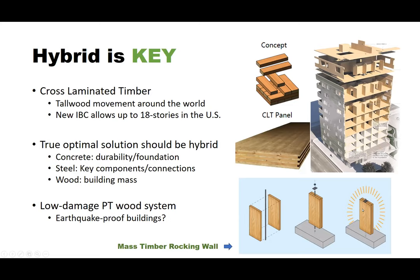This idea is actually not that new. It started in New Zealand, but back then they didn't use CLT. They used LVL panels. I believe we started looking at CLT. We started looking at how to do this rocking wall system, trying to eventually achieve, maybe, earthquake proof. This is a little bit eye-catching. What we really want to do is make the building damage-free, at least structurally, during a design level earthquake.